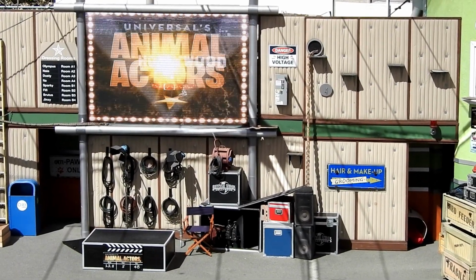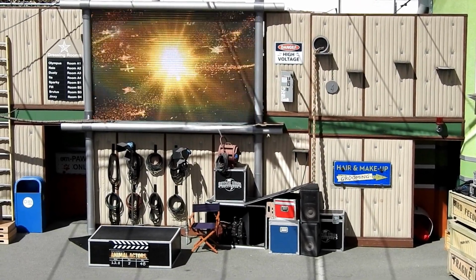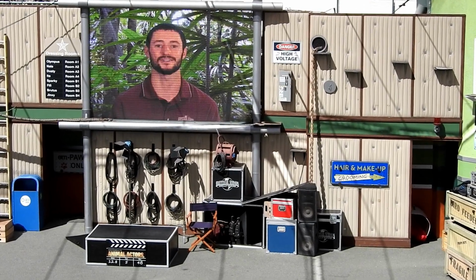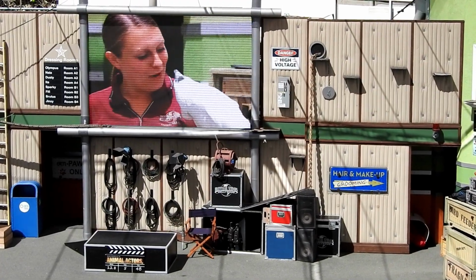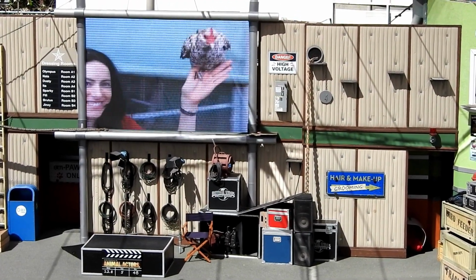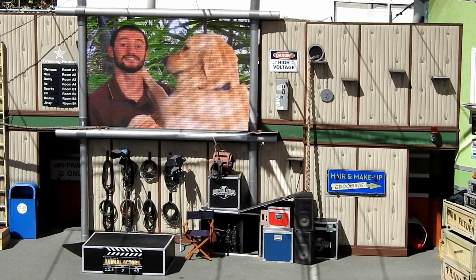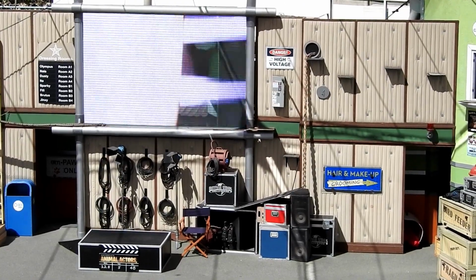Live from Universal Studios Hollywood, welcome to Universal's Animal Actors. Hi, my name is JD Summers, and I'm an animal trainer here at Universal Studios Hollywood. This is Reed. He's a golden retriever. He was a puppy in the movie Super Buddies.